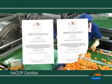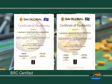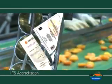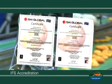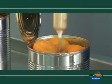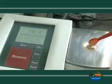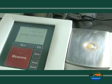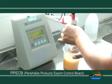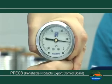Langeberg & Ashton's plants are both HACCP and BRC certified and recently received IFS, International Food Standard, accreditation. All production is inspected on a daily basis according to stringent South African government regulations. This inspection is undertaken by the PPECB, Perishable Products Export Control Board, an independent agency.